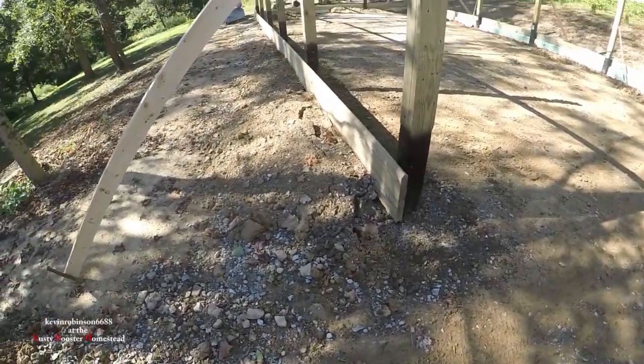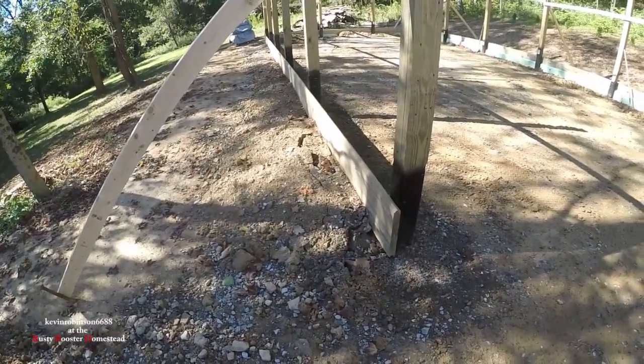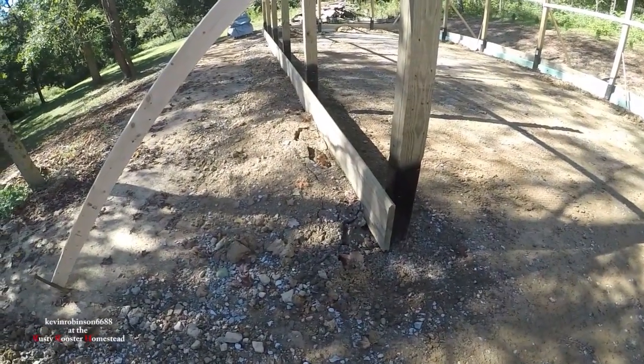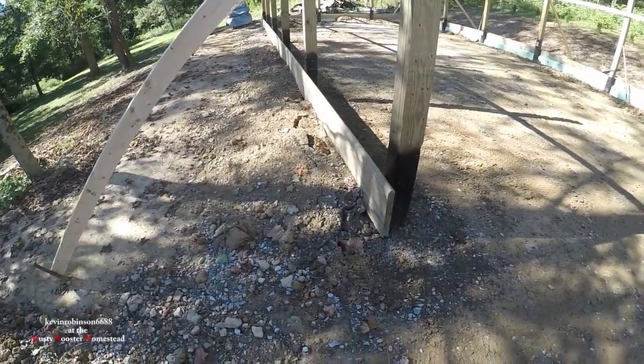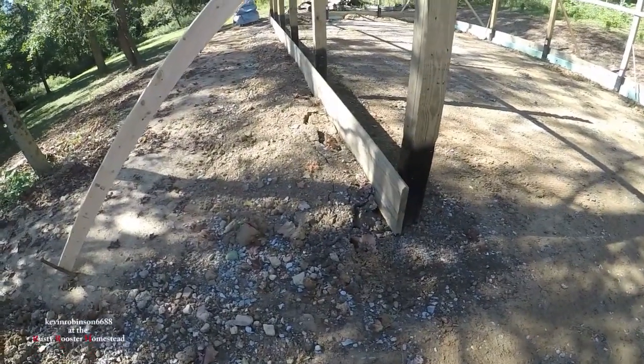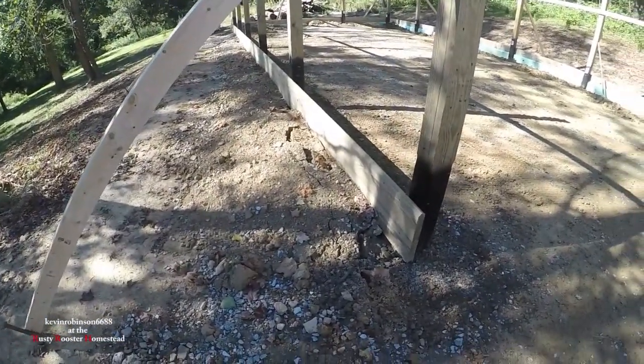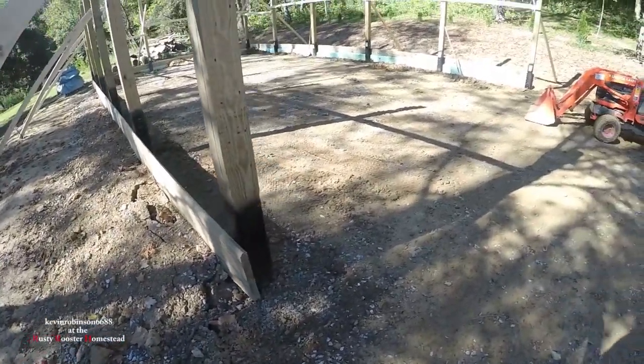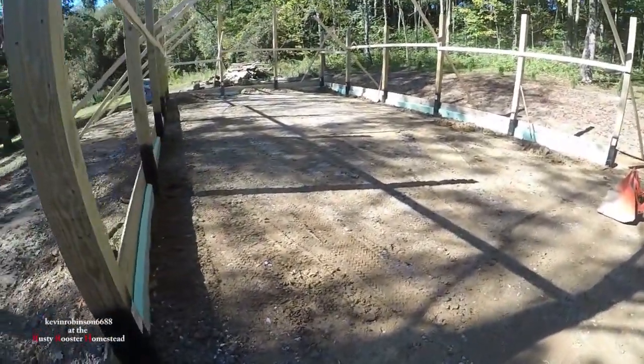So those ones there, we're going down along there and moving the dirt back, trying to get the dirt to grade around this. It has sunk a good bit. So we're just kind of leveling it out and getting it to where we can put some gravel and stuff on the inside. Then we're going to start on our plumbing.